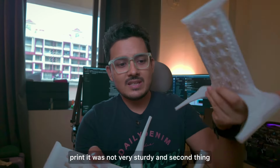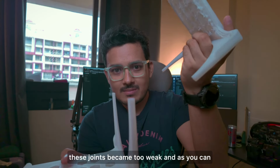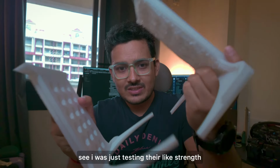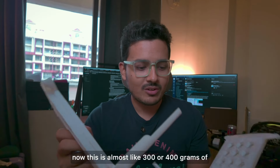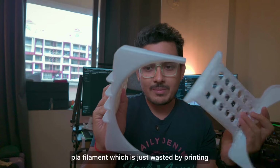It was not very sturdy, and the second thing was it was printed in a vertical position, so these joints became too weak. And as you can see, I was just testing their strength, and they break. So I'm like, this is all garbage now. This is almost 300 grams of PLA filament which is just wasted by printing this.